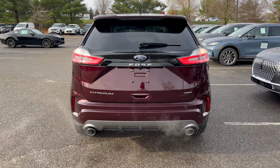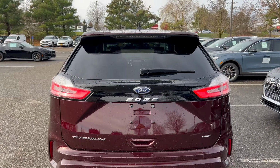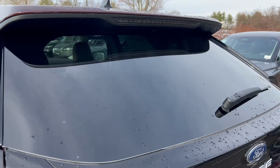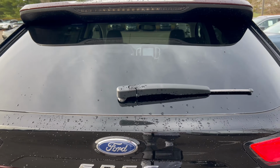Rear end of our Edge Titanium, again, we have that big roof spoiler coming off the top, and we'll move on in to give you a closer shot of that. It's pretty big, but that means we can move this wiper from the lower part of the glass up underneath that to clean it up. Let me know what you think.